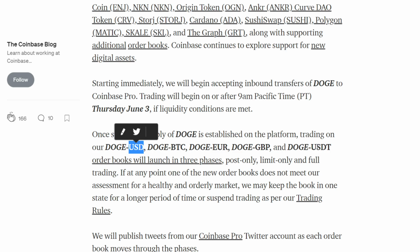Remember, Coinbase always tells you they have 3 phases of listing, but really there are 4 phases. And I'll let you know about that secret 4th phase in just one second.